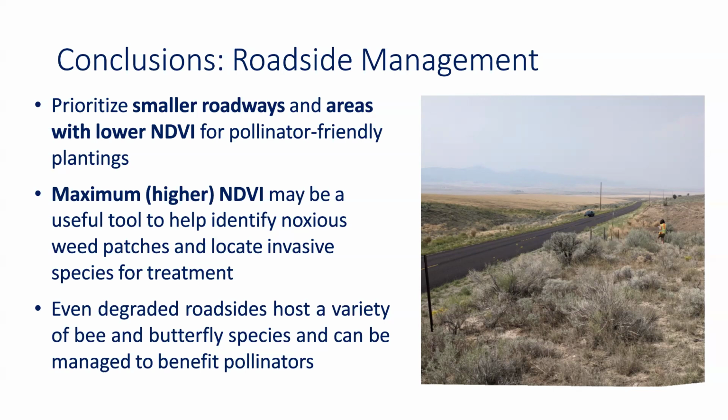Our higher NDVI sites, those sites that would be greener from the photo imagery, typically had more weedy species in them. And then even degraded roadsides host a variety of bee and butterfly species, like in the last slide. It was stuff that I didn't really realize or see as anything different. Even those degraded roadsides can host a variety of bee and butterfly species and can be managed to benefit pollinators. Next slide.